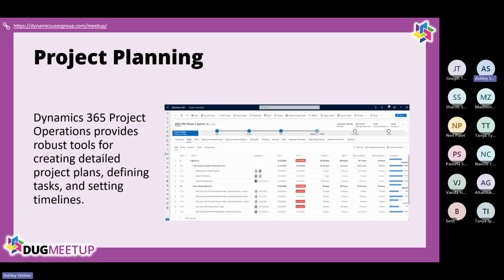These screenshots are pretty small. We are going to jump into an actual demo, so it'll look a little bit better, but I want to just talk about some of these features, like I said, that I find really cool.